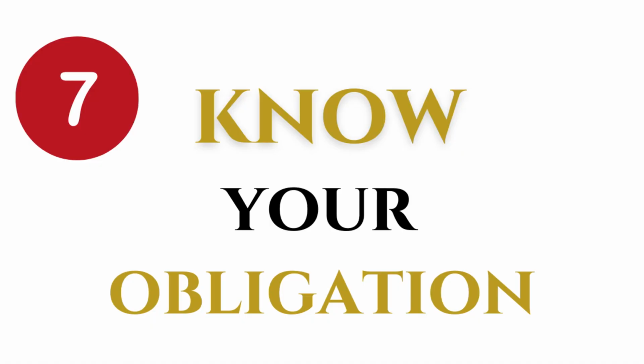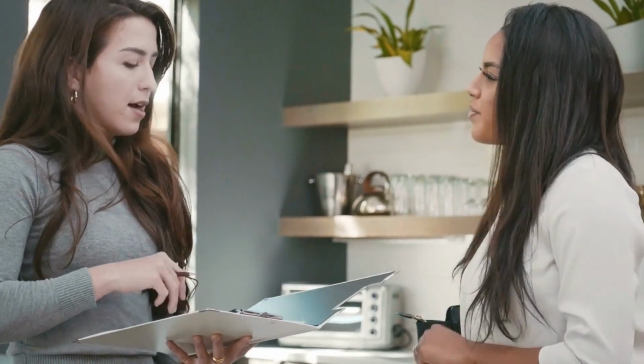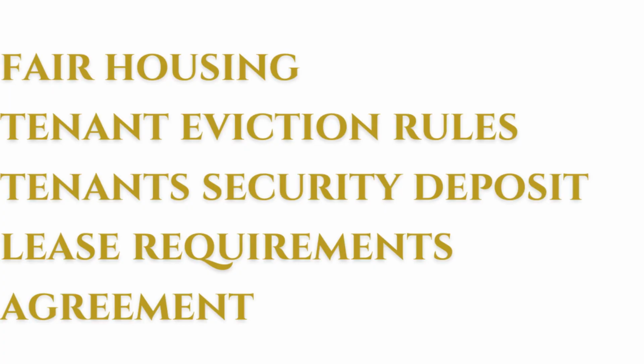Our last and final step, which is step number 7, would be know your obligations. As a landlord, you need to know your obligations, right? Familiarize yourself, do more research on fair housing, tenant eviction rules, tenant security deposits, as well as what is required to be in a lease agreement that you put together for your tenant.